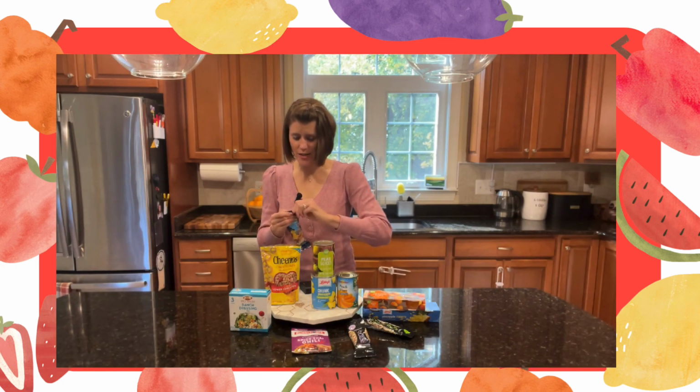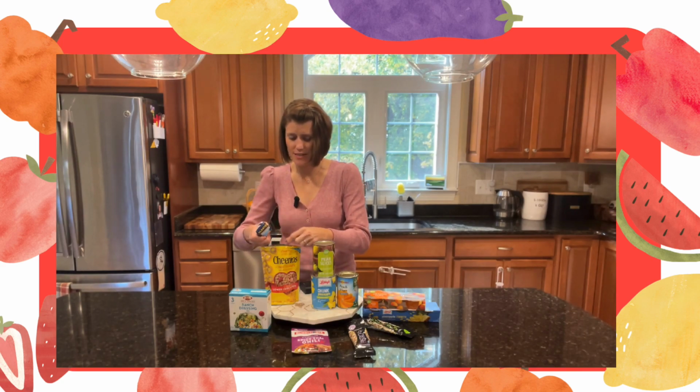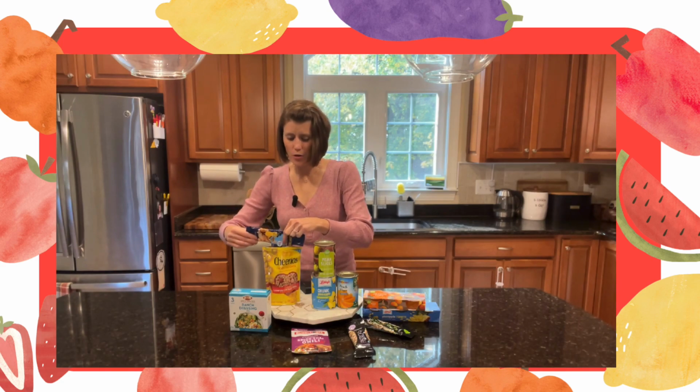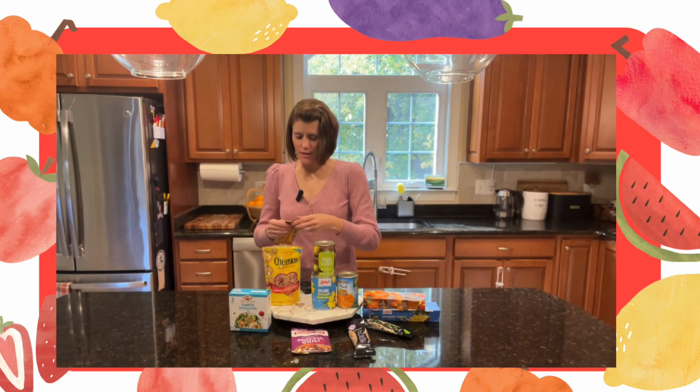So let me just show you here really quickly. So all I'm going to do is take my individual serving of pistachios. Now this is not a 1 serving snack. So just remember, this trail mix could be portioned out over a couple days.